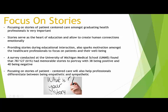Focusing on stories allows the healthcare professional to connect emotionally to patient-centered care. Though it is not feasible for the healthcare professional to make decisions based on emotions, it is important for them to be more empathetic so that they understand the patient's needs. Stories of successful patient-centered events allow us to create human connections and also spark motivation amongst the healthcare professionals to focus on patients and their well-being.